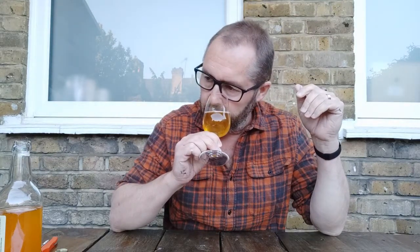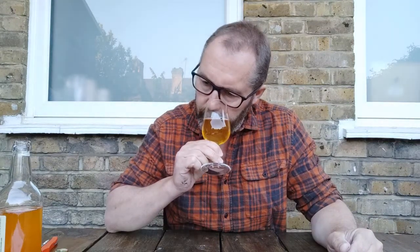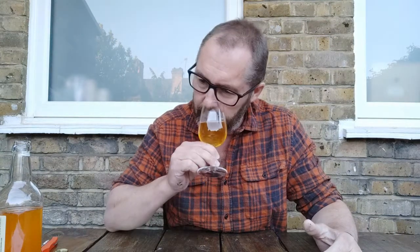Let's swirl it around in our tasting glass. Stick our nose in. Oh, nice smell. Really nice aroma on that. So I get a little bit of farminess, lots of quite fresh apple actually. Some sort of dairy, cheese-like quality as well, which I quite like in the background. I'm a big cheese guy. I've worked in cheese for longer than I care to remember, so I don't mind a bit of cheese, dairy in my cider.